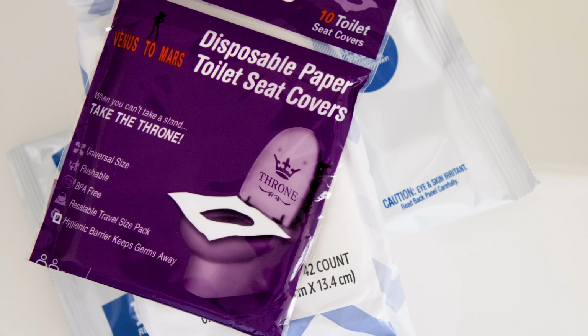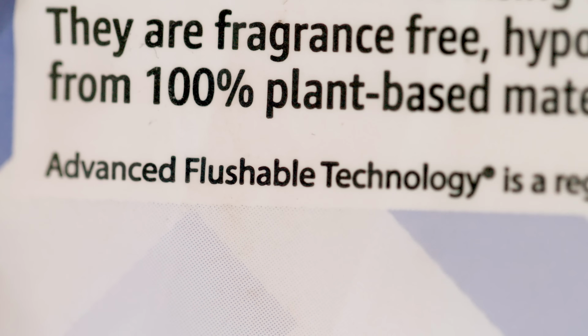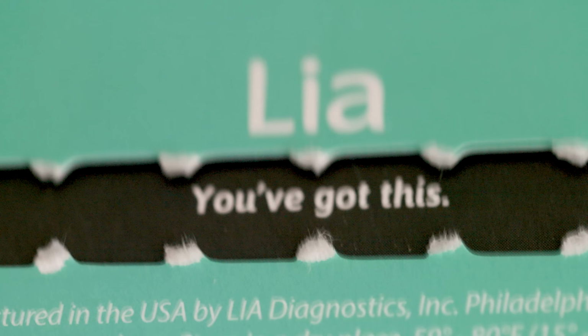These products all have one thing in common. They're all labeled flushable. Some are even touting advanced flushable technology. There's a lot you can physically flush down a toilet. But despite what product labels say, that doesn't mean you should.